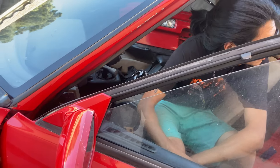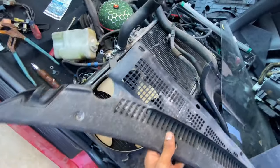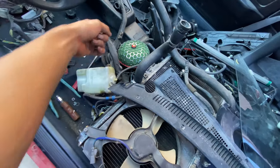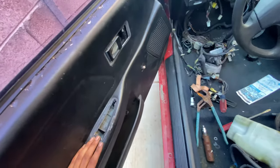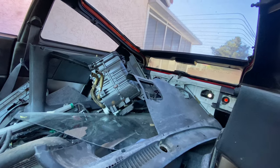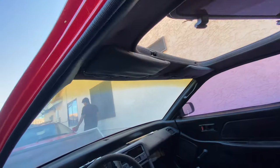Does that one have a bumper? No, I just got this one with a bumper. This one has no bumper, right? So we got the wiper cowl. We have our radiator, our fans, extra spindle. Oh boy. It's gonna be a project, guys. It's gonna be a long coming, but I guess I'm in the HF gang now. I'm gonna have to figure out what I wanna do with this moon roof.